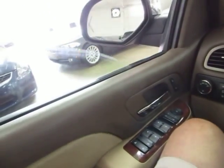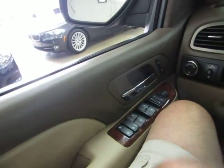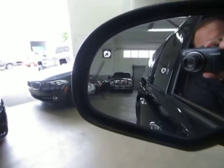to shoot a video. Alright, the front windows are automatic, meaning one touch. You don't have to hold the switch for the window to go down. The mirrors both have turn signals.